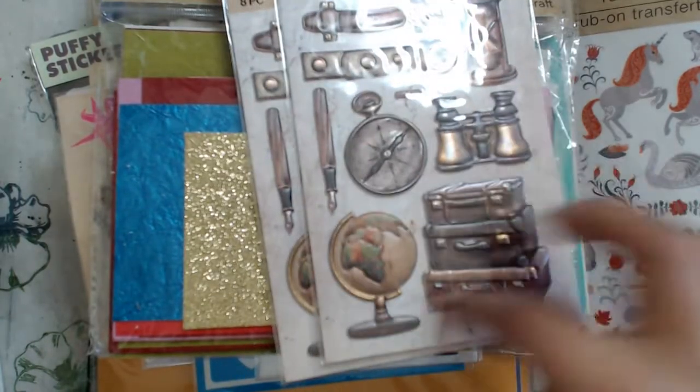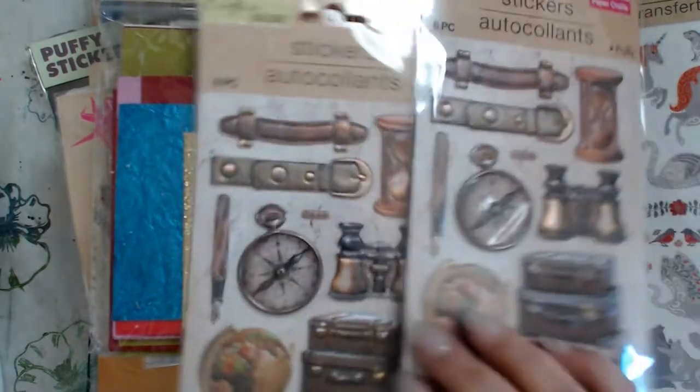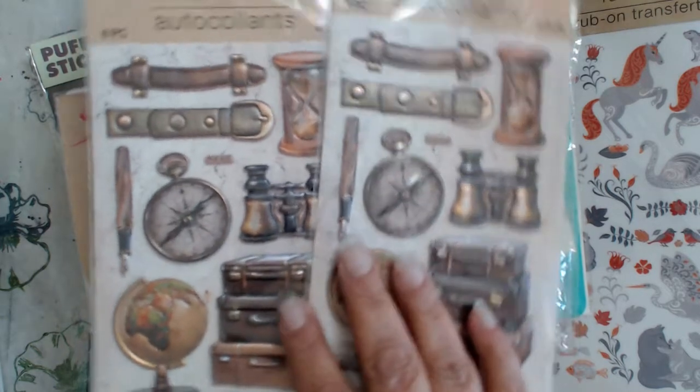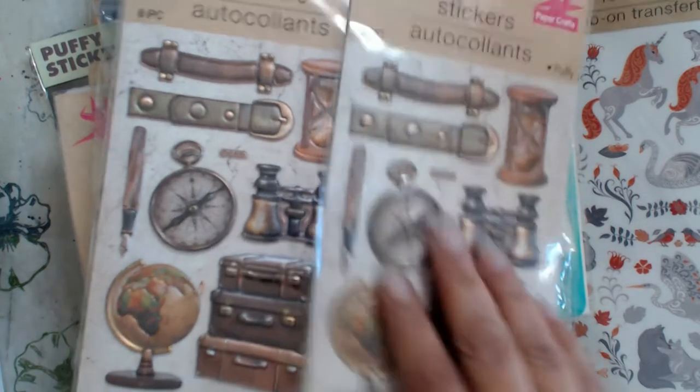I would have definitely got more of this because this plays so nicely with, and I'm sorry for the glare, you guys, the Vagabond molds from Stamperia that I just purchased. I think this would look super sick, you guys. Oh my goodness. Awesome, awesome, awesome.